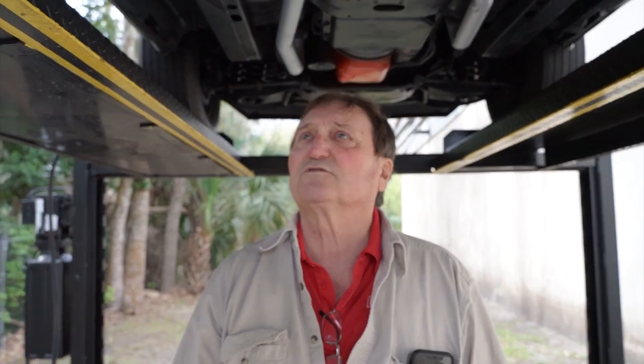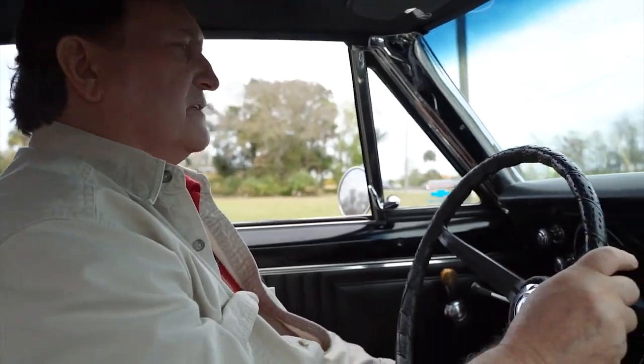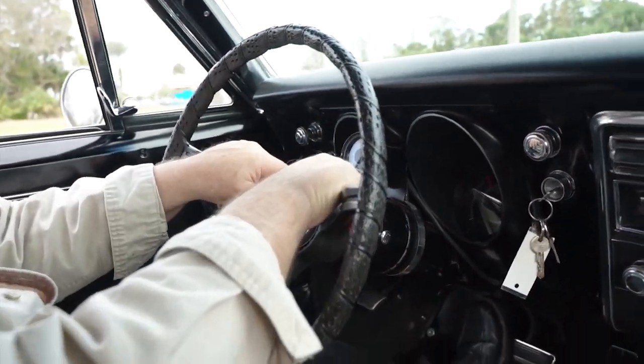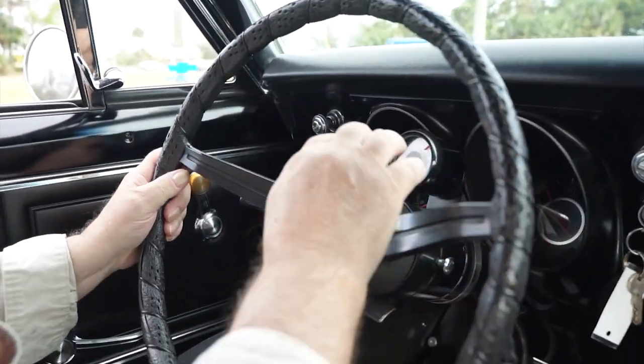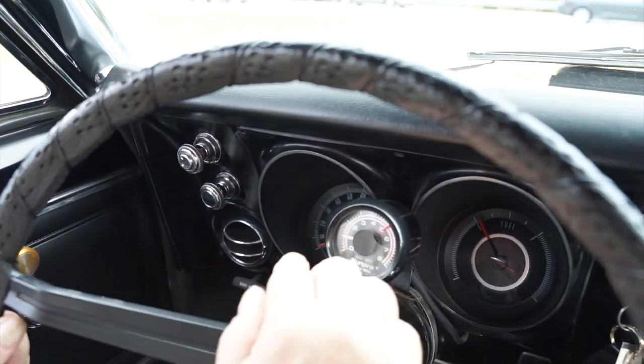It's a nice original looking car underneath. We're going to go for a ride and see what we can show you. We're in our 67 Camaro, gold one with a cowl induction hood. Other than that, everything appears to be original on this car. Now the horn works just like it should. Tachometer is aftermarket, but it is also working as it should.